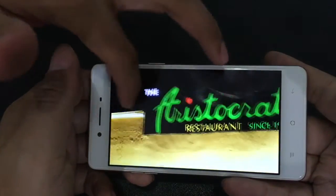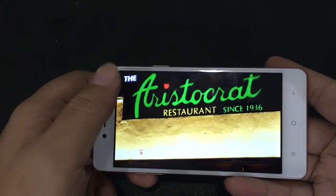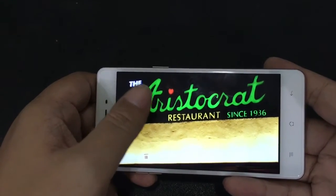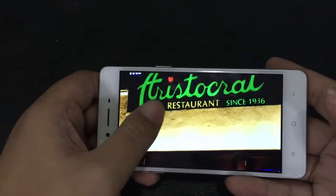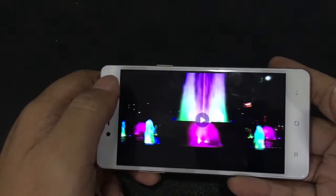So, medyo dark dito sa part to. Pero okay, nakuha niya yung tamang lights, yung tamang colors. These are the exact colors of the aristocrat eh. Kaso parang nadidiliman ako. Oo nga. Medyo madilim.